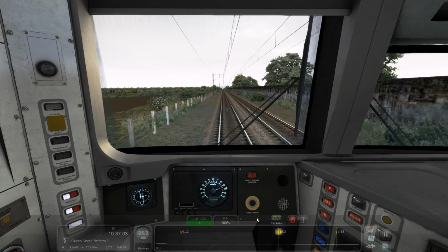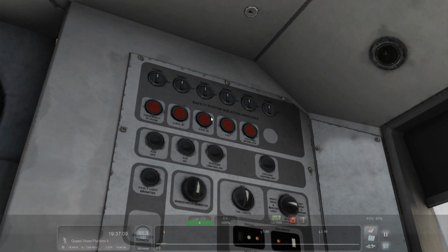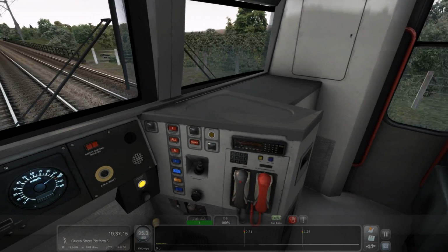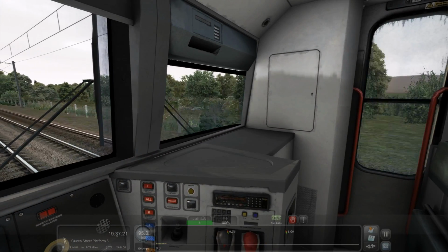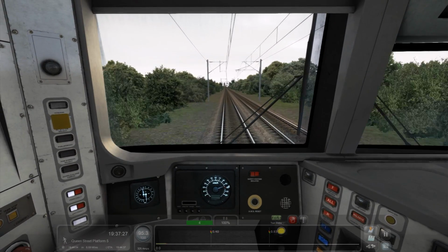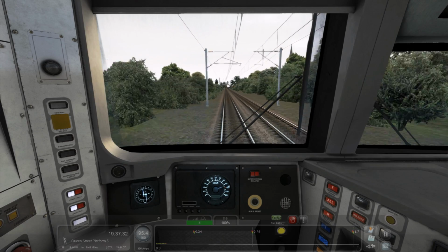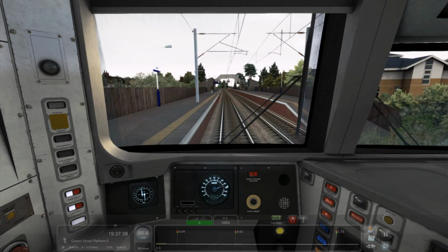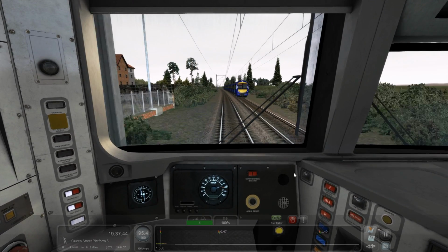But I'm enjoying this ride. It's smooth. It's very smooth, and this cab is not the nicest cab, I'm not gonna lie. I don't even know if these chairs are comfortable in here. It is airy though. Maybe in real life the lighting might be completely different and it might be very dark, but I don't think it's the most attractive cab to be sat in as a driver. It's whatever. Just do a little horn for fun. Another 170 coming through.